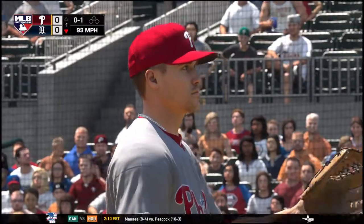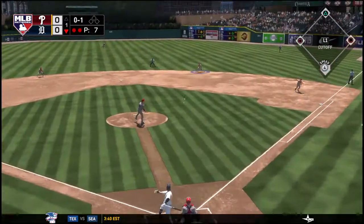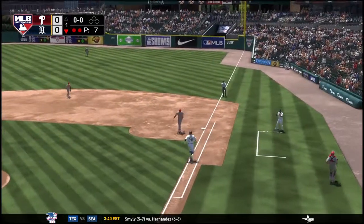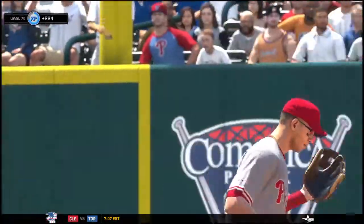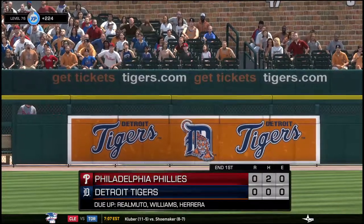A called strike to the 35-year-old veteran. 0-1. Hard hit ball to second. Throw in time, and the side is retired. Down in order go the Tigers. We are still scoreless.